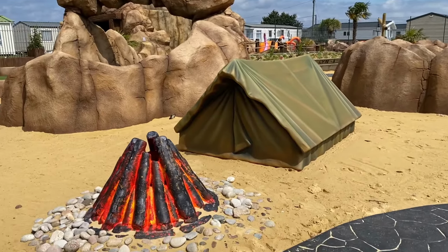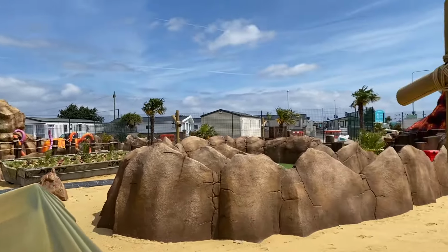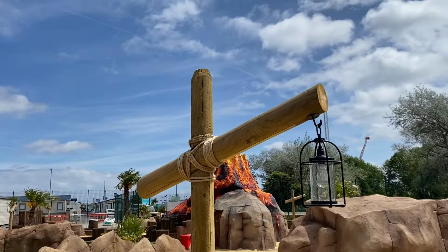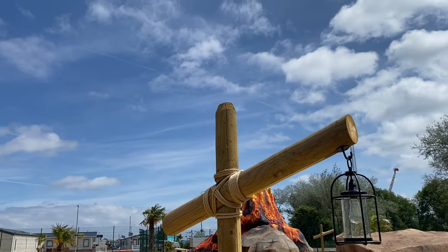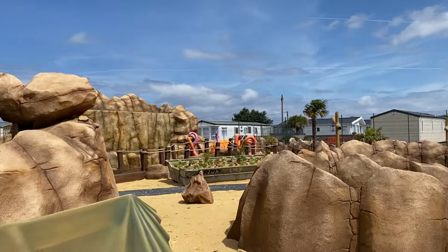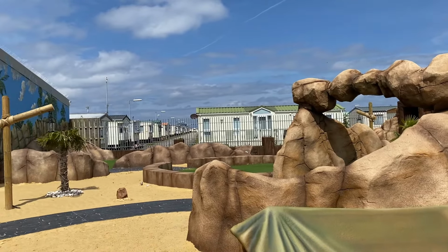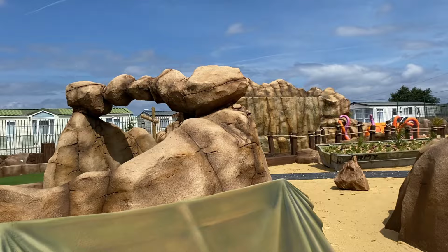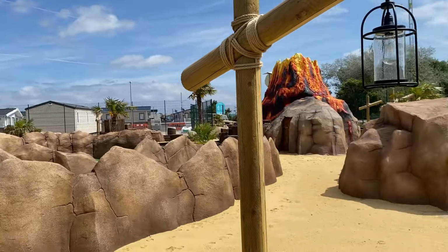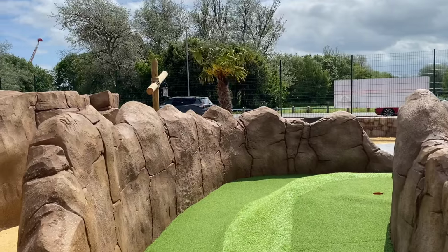Someone camping. Again, these lights look really cool at night. All illuminates. There's your final hole, number 18.